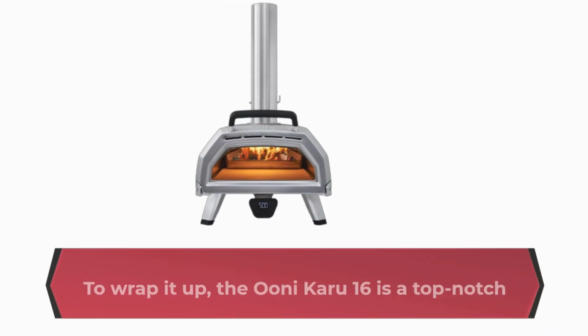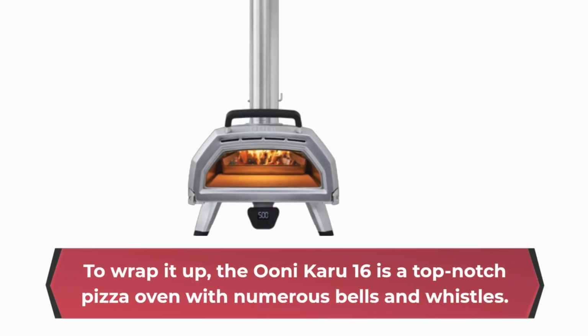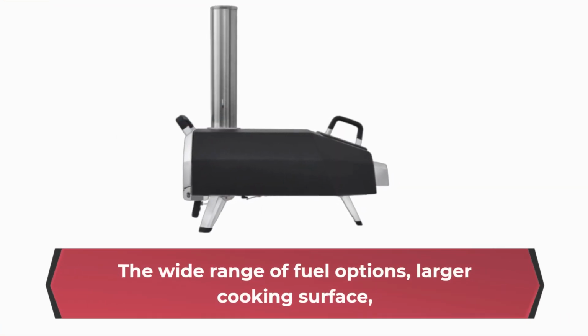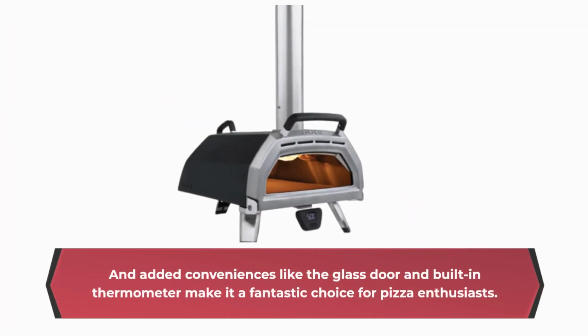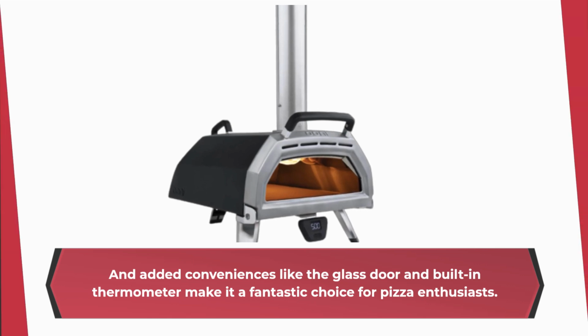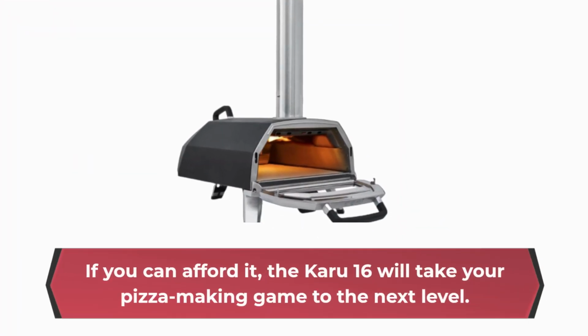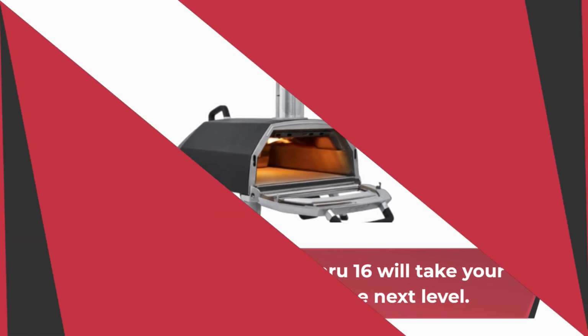To wrap it up, the Ooni Karu 16 is a top-notch pizza oven with numerous bells and whistles. The wide range of fuel options, larger cooking surface, and added conveniences like the glass door and built-in thermometer make it a fantastic choice for pizza enthusiasts. If you can afford it, the Karu 16 will take your pizza-making game to the next level.